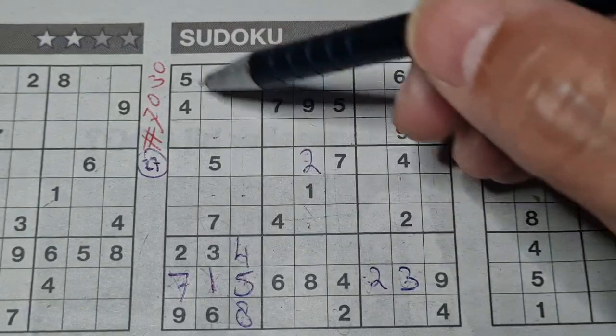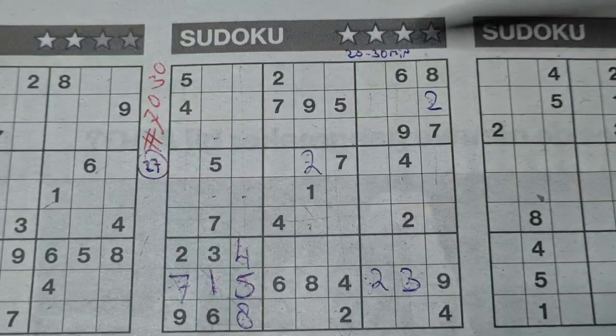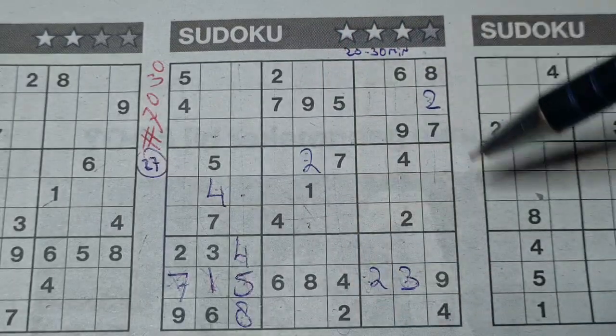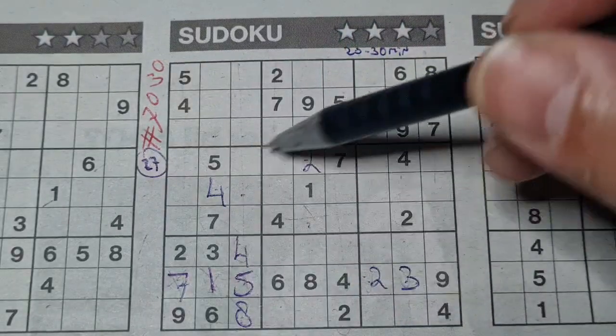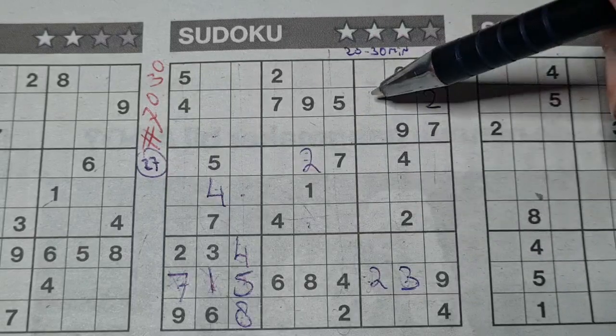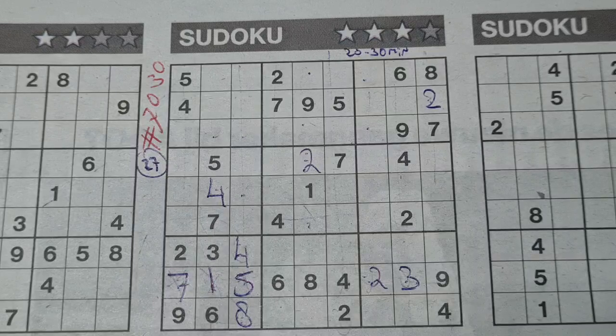Alright, 4 in this column. Third column, 4 in the first column. So the column between, second column, the only place left for the 4 should be there. With all the 4s, no. 4 in this column. Oh, wait. Cannot continue with the 4 now.